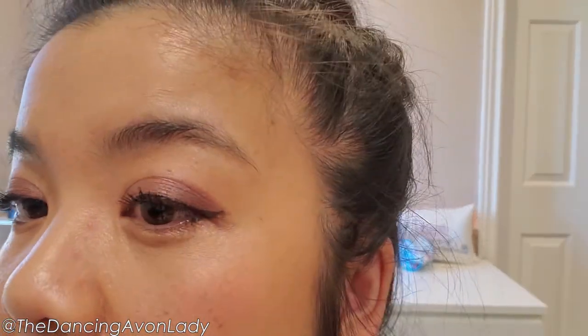This shadow is great. Okay, once I put on the mascara, I love the look so much more. I think that it's just the line is softer than what I've been doing, so maybe that's just what's taking me a minute or two to get used to. I'm gonna do my cheeks and my lips off camera, so I'll be right back.